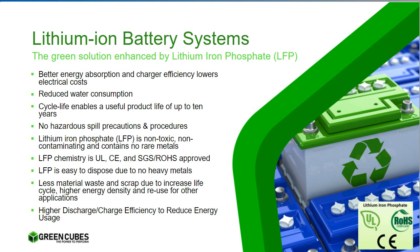Iron is readily abundant. LFP chemistry is UL, CE, SGS, and RoHS approved. And it's easy to dispose of because it doesn't have any heavy metals.